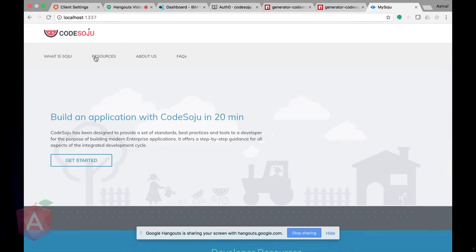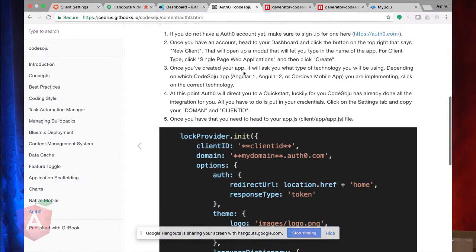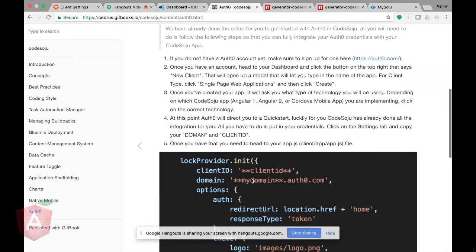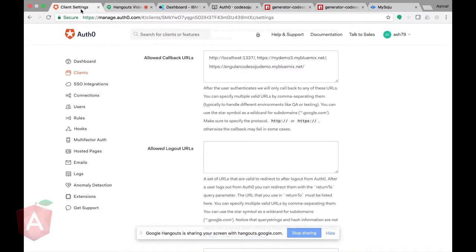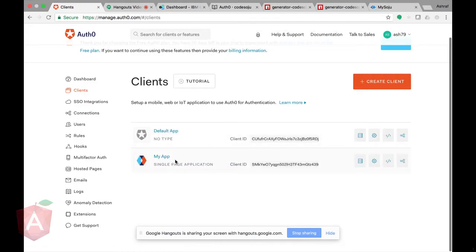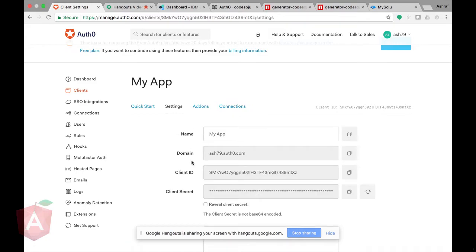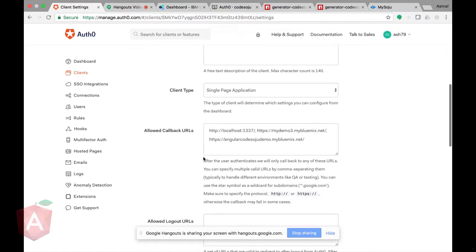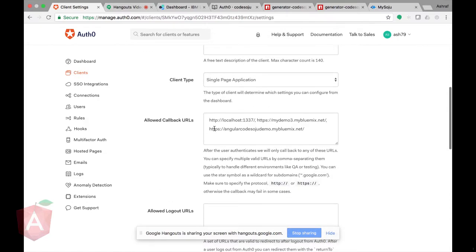And by the way, all of this is described here, so you don't need to remember all of these steps. We documented all the steps that you need to do in order to enable the authentication. If you go through here, the client in Auth0, after you sign up, you need to create a client. And after you create the client, you will need to provide your domain and your client ID. Also, once you deploy this to any cloud, you need to add it to the CORS, and also to the allowed callback.